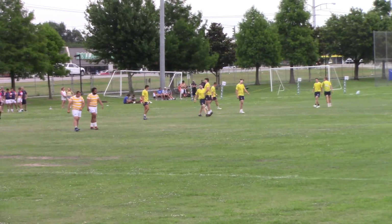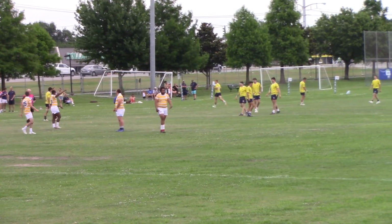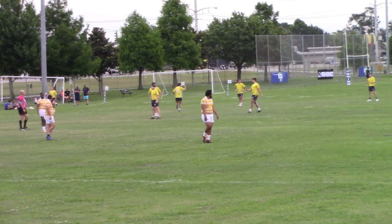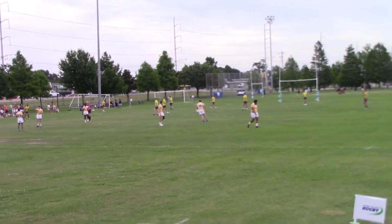And I believe the kick was unsuccessful. Since the try was awarded, they just wanted to go to the farthest point to get that angle for the kick, which I do not believe was successful.